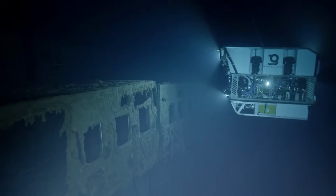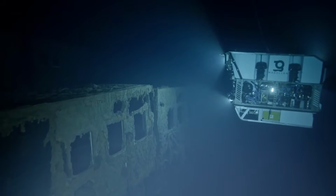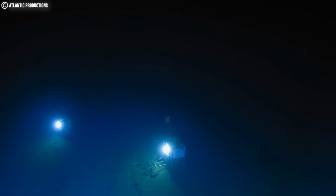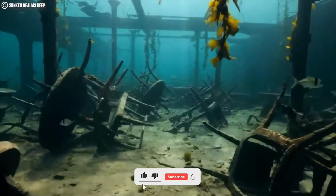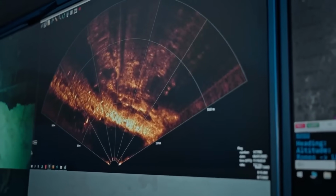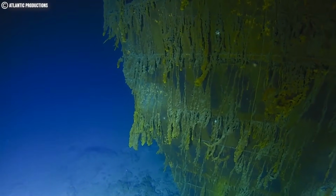More than 113 years after the disaster, and despite decades of expeditions, countless dives, and years of research, there are still parts of the wreck that remain unexplored, undocumented, and unexplained. And that realization brings us to the next, and perhaps the most thought-provoking part of this story.